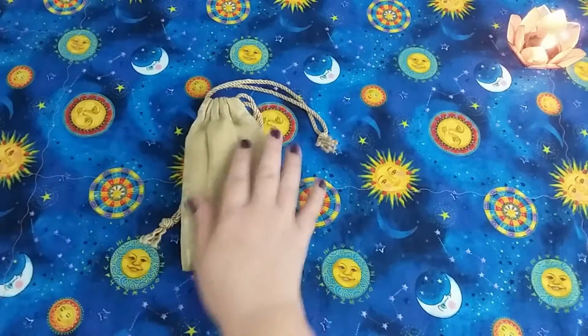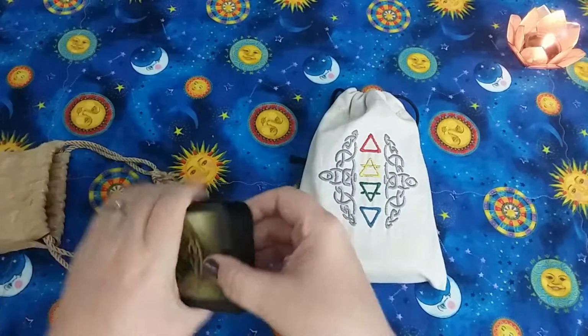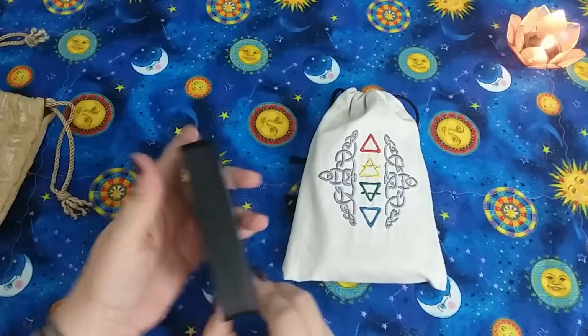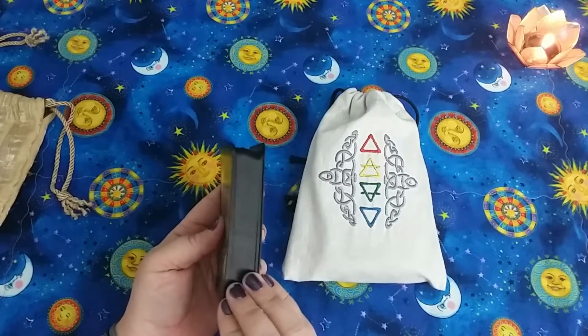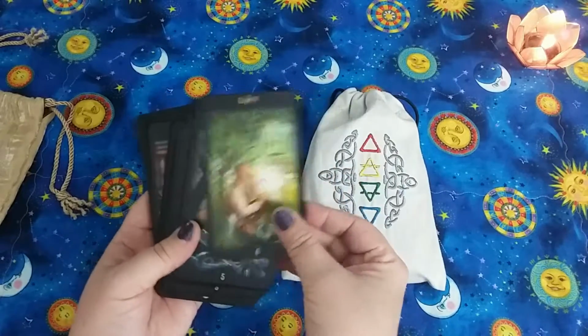Next are my Ciro Marchetti decks. So I guess I did a little sorting, but only a tiny bit. I originally had the Gilded Tarot. I don't have that any longer. I did pass it along to my sister. This is the Legacy of the Divine, and I actually fell in love with this deck because I had an app for my phone that I used for years that used these images, and then I saw the actual deck at one point and just had to pick it up.